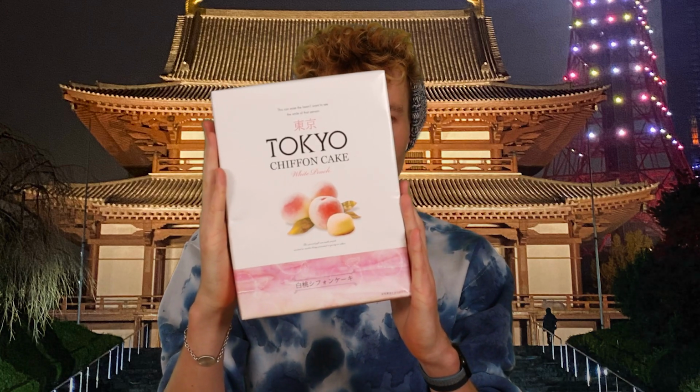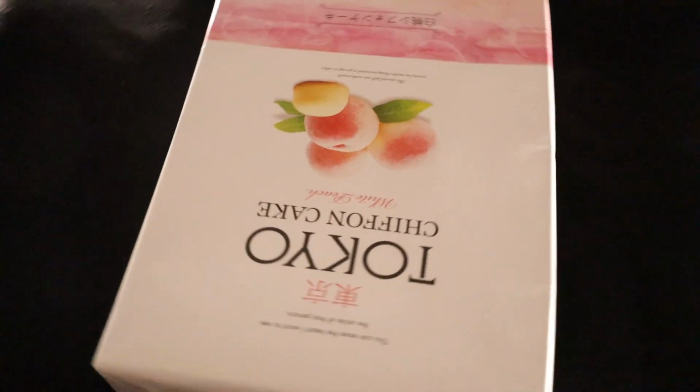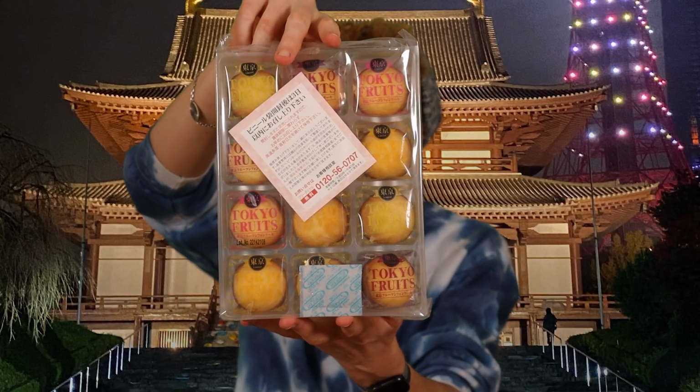And keeping along with our fruit flavors, this one is peach. Ooh, they're cool. Again, these were already made at the store, so they can find these at most convenience stores, I believe. It's actually called Tokyo Fruits. I don't know why, but that felt like I was holding a Pokeball. Maybe because I was just in Japan. They had Pokemon everywhere. So based on the packaging, I'm assuming that there's some peach flavoring inside.